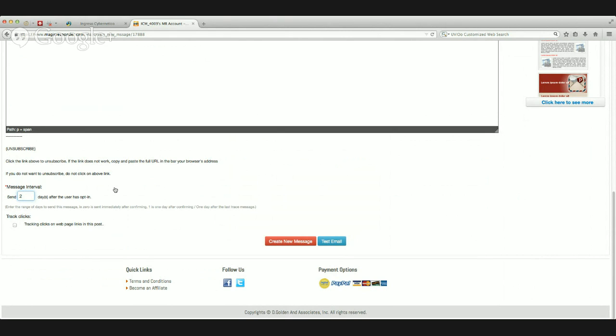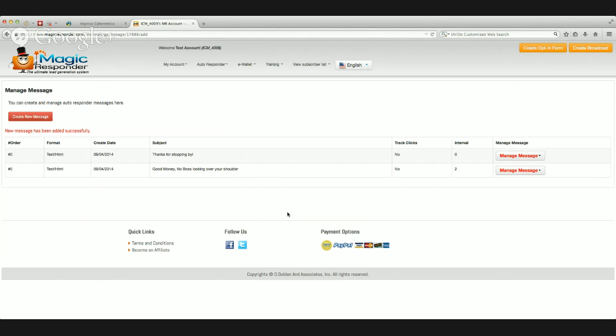But say we're on message 5, right? You wouldn't want to put 2 on message 5 thinking it's going to be 2 days after the previous message, because this is days from when they opted in. Okay, so this will actually be day 2, and then if I was on message 5, I'd want to figure from day from opt-in how many days into the deal that I wanted to get the message. So that's just how it works in Magic Responder, and then you can just click create new message.